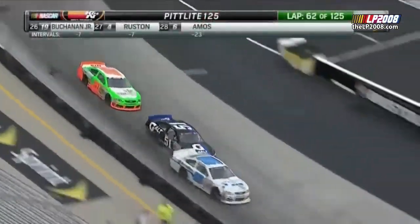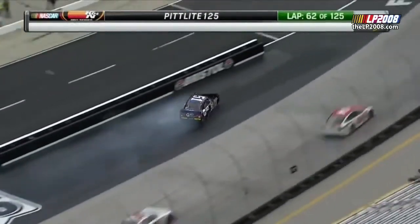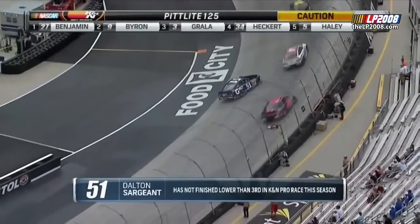Rico Abreu up on the top of the racetrack in the 98, and there's some contact. Dalton Sargent in the 51 got into the back of him. He slides into the inside wall. Oh boy, that's not the result he wanted, especially after just having a great run at Irwindale.